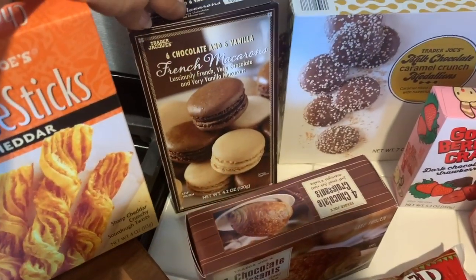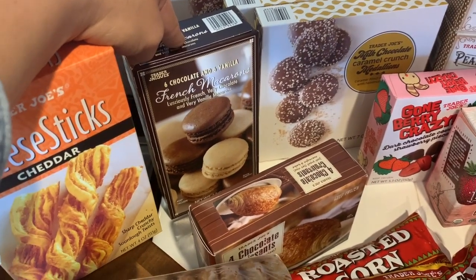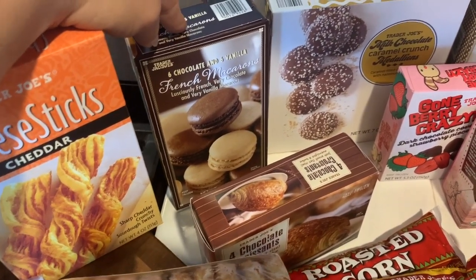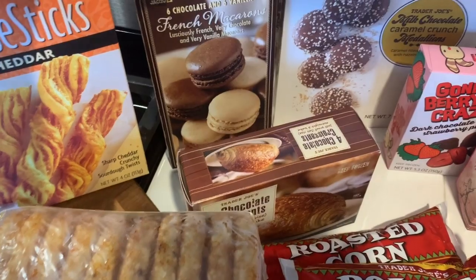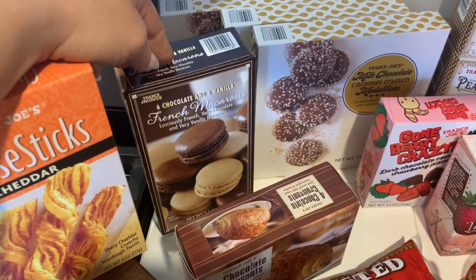I also picked up these French macaroons. This is the first time that I've seen just the chocolate and vanilla. So I picked these up because I don't like all the other funny flavors, and I don't think my daughter does either. So we got these because I know we'll eat the chocolate and the vanilla ones.